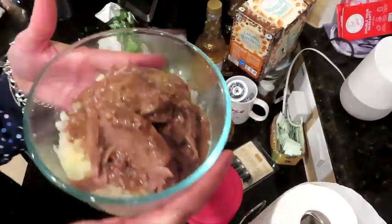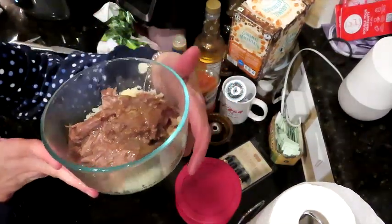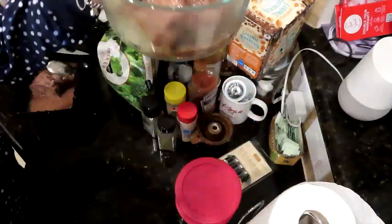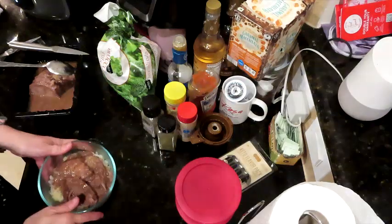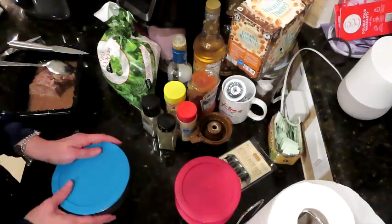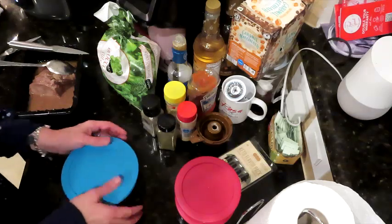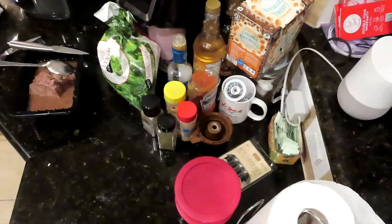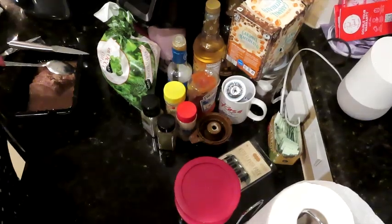Okay, a couple of big spoonfuls of the drippings or the gravy, whatever you want to call it. And here we go. We got lunch is done. And all we've done is warm stuff up in the microwave. So I'm gonna get this closed up. I'm ready to go in the fridge and try to let the air out. All right, we'll see you back in a minute.